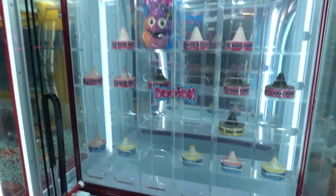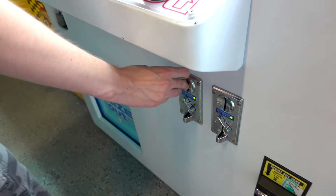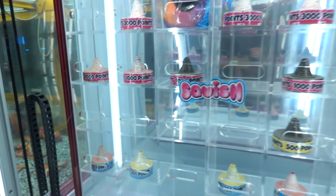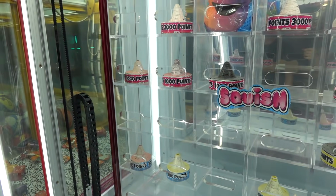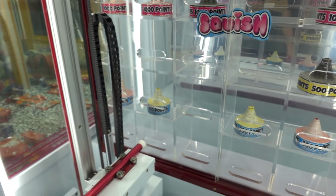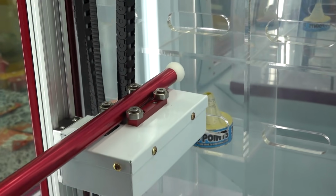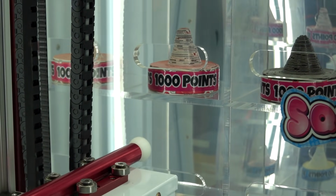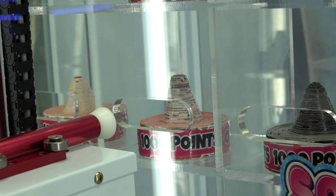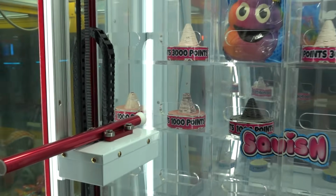I don't know if we'll win, but Winner's Cube over here. It's only 50 cents. Where are we putting in our coins? All right, what should I try to win? 300 points. Should I go for the 1,000? All right, why not? Now we gotta go up from here. See if we can get it in there. Come on, this is a tough one, bro. Too hard. Oh my god. That was close, wasn't it?